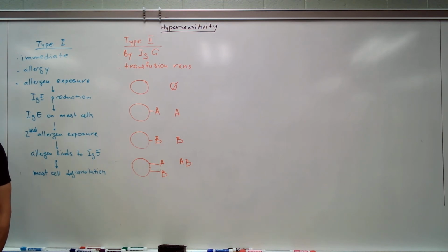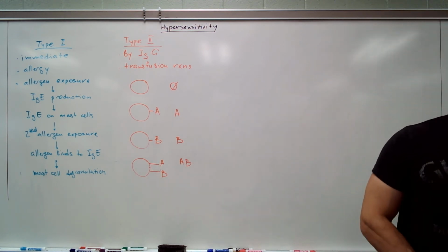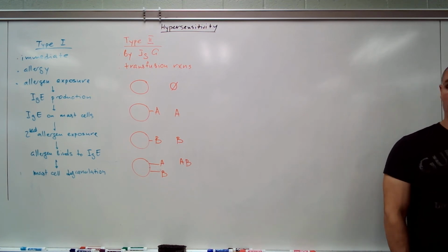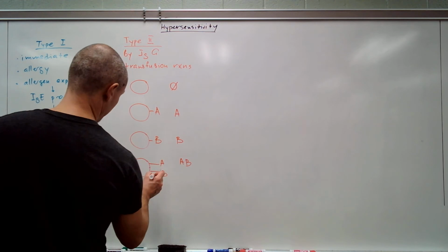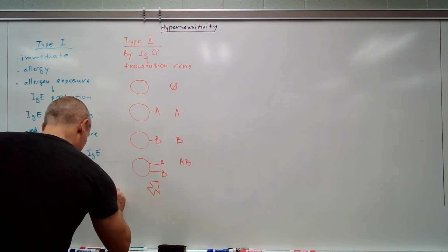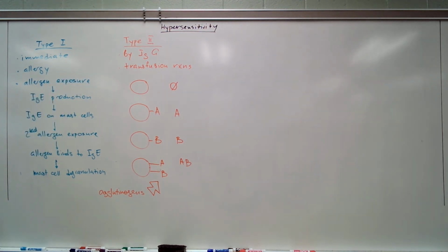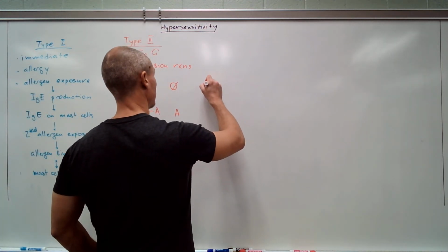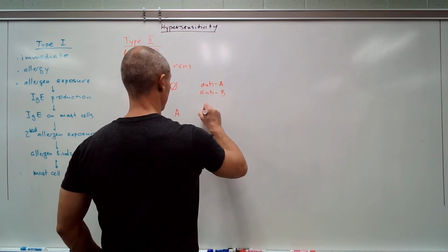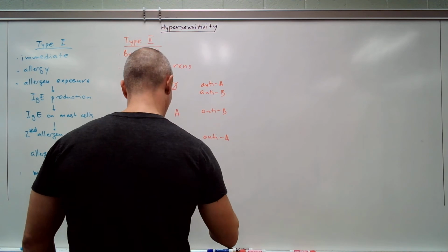Does that make sense? Not only do you have surface antigens on the red blood cells, but you also have antibodies against those antigens. The antigens are called agglutinogens, and the antibodies are called agglutinins.